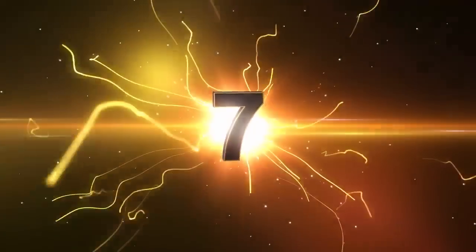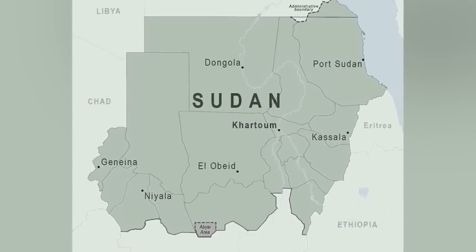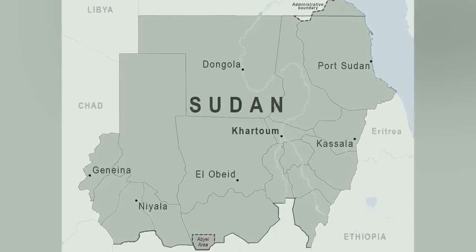Number 7, purple nutsedge weed. Archaeology is fascinating. And no, I'm not just talking about dinosaur stuff. They look at rocks and be like, ah yes, a Viking was here thousands of years ago and he was a Libra. How do you know that? This is so impressive. Ancient sites tell a story, and Karen Hardy, an archaeologist with the Catalan Institute for Research and Advanced Studies at the University of Barcelona, she found another ancient hygiene practice while studying a prehistoric site in Sudan.